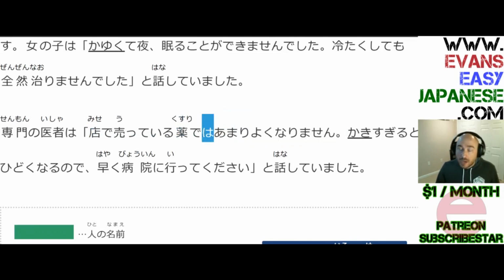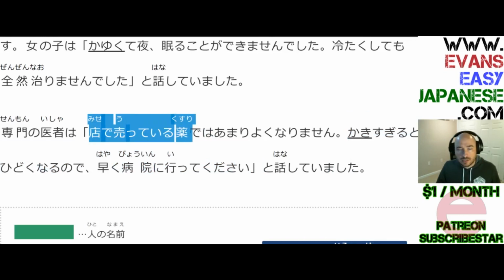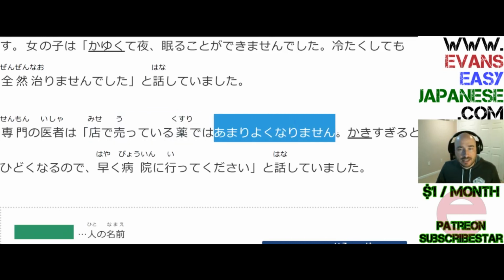And the reason why there's a wa particle here is because they're trying to say, at least with that kind of medicine, it doesn't get better. Thus, you should get to a hospital where they can give you the good stuff, right? That's what's happening here. Mise de utteru kusuri de, with the medicine that is sold at stores, wa, and I'm limiting it to that. I'm not talking about the prescription stuff. I'm talking about the over-the-counter stuff. So maybe mise de utteru kusuri would be over-the-counter. So with the over-the-counter medicine, de, the de is the with idea. Amari yoku narimasen. It doesn't get much better.